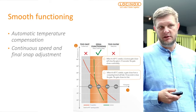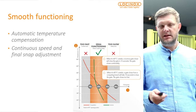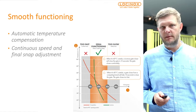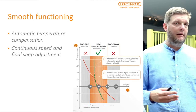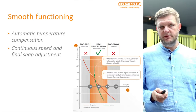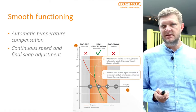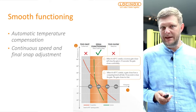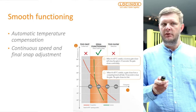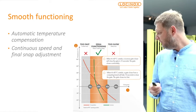Smooth functioning here as well, temperature controlled, as said before. We guarantee a good functioning of the gate closer in all kinds of temperature conditions, weather conditions, so minus 30 degrees Celsius to plus 70 degrees. So there won't be a need to adjust the speed or the final snap. So here as well, a continuous speed, a final snap adjustment. So it's really fit and forget.